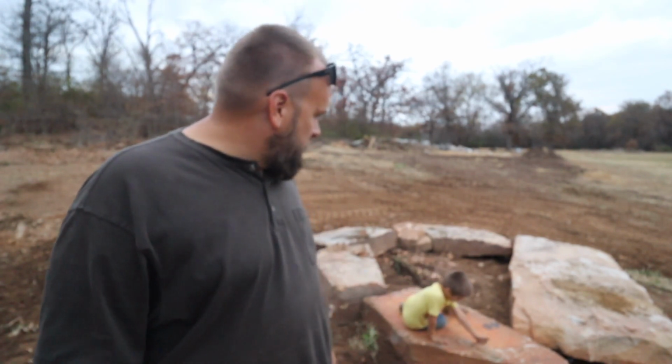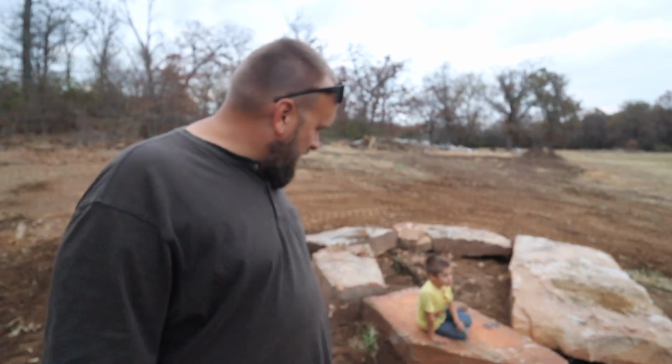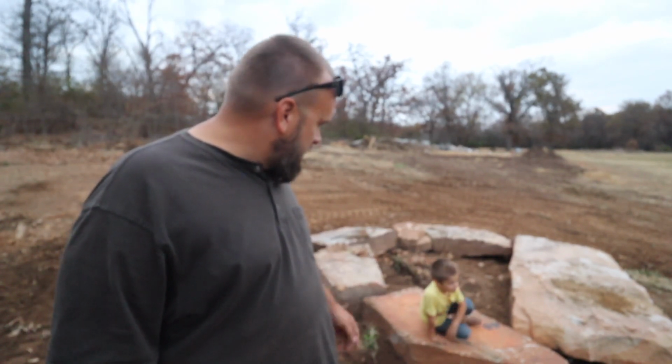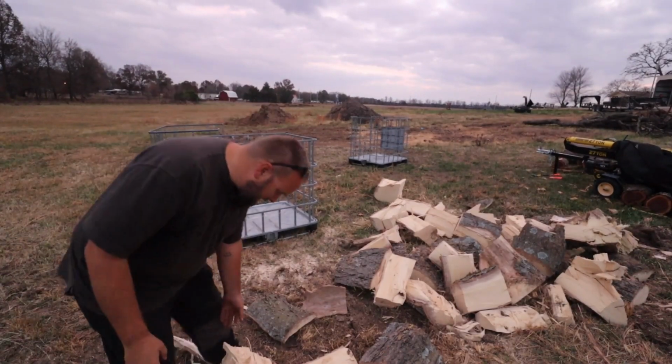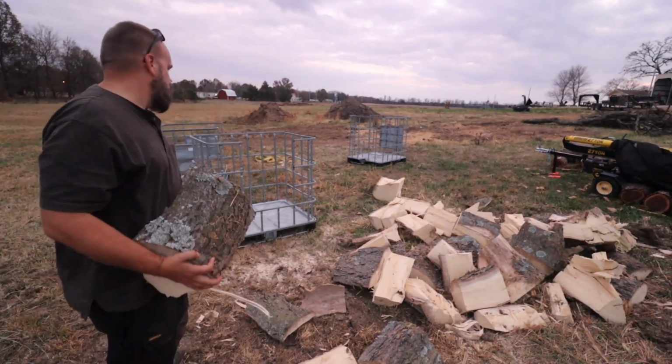You want to help me go put some firewood in that tote? How? Down here. We'd pick it up and throw it in there? Yeah, let's go do it. Thumbs up on that? Yeah, if you guys didn't see it, I demonstrated a couple days ago the skid steer log splitter.